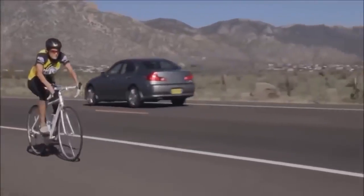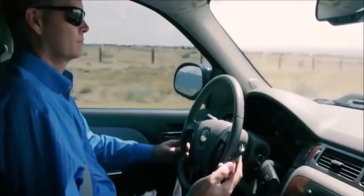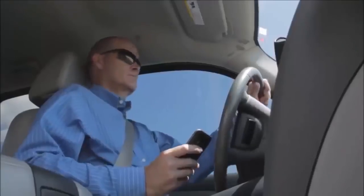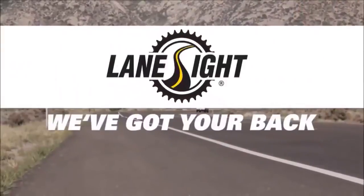Riding on the road can too often be dangerous and sometimes even deadly. With our phones always in reach, distracted driving is more common than ever, but now you can use your mobile device to help protect yourself from drivers who are all thumbs. With LaneSight system, you can focus on the road ahead because we've got your back.